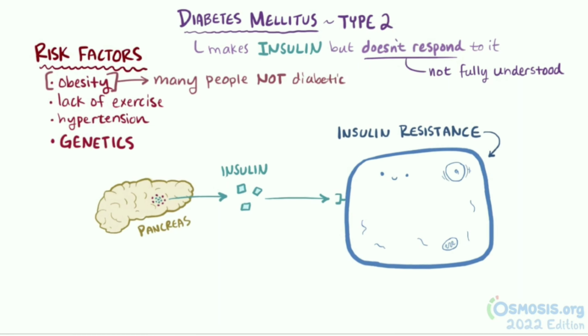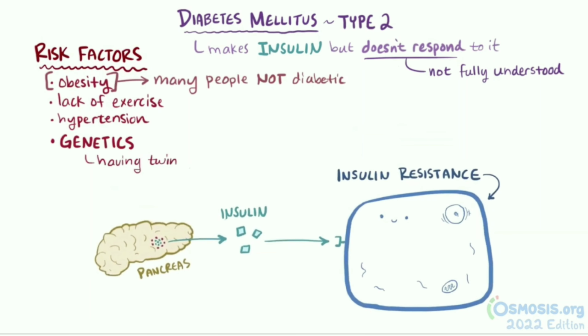We see this when we look at twin studies as well, where having a twin with type 2 diabetes increases the risk of developing type 2 diabetes, completely independently of other environmental risk factors.